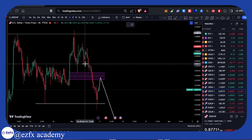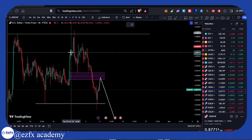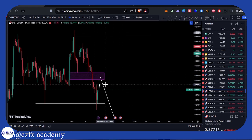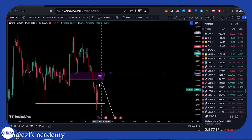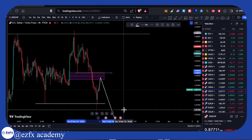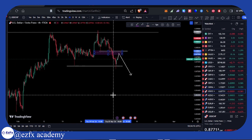Let me just quickly mark this out. Give me a minute, please. Let me just mark this out with my arrow here. So we may try to get to see price come up to the extreme, to the border of this, around 0.88056. May we try to get to see price come up to the border of this zone here before we get to see that drop.